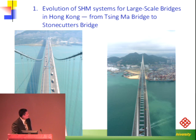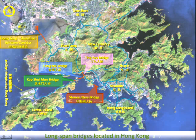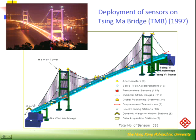The first issue is the evolution of the structural health monitoring system in Hong Kong. Actually, the structural health monitoring practice in Hong Kong started from the Tsing Ma Bridge. Tsing Ma Bridge is here. From Tsing Ma Bridge to Stonecutters Bridge has been over 10 years. So this map shows the long-span bridges in Hong Kong. 5 cable-supported bridges have been built in this area, and all 5 bridges have been implemented with long-term structural health monitoring systems. This is a sensor deployment of the Tsing Ma Bridge.